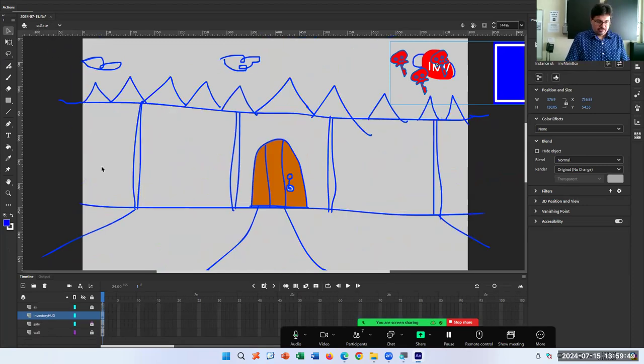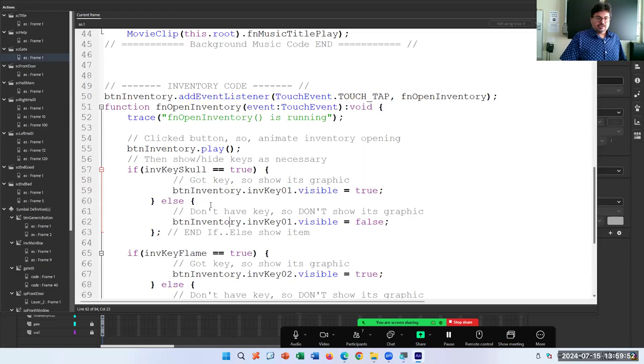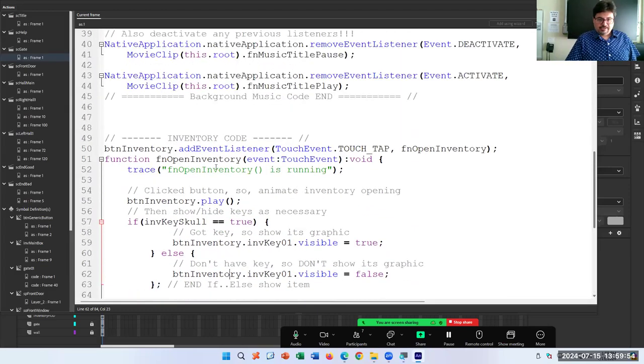Back on the gate, the code. I only need to copy the listener. I don't need to copy and paste that whole open the inventory. As I've said previously, as a beginner, pretty much you put the code necessary on the scene necessary or the frame necessary. However, technically, as long as the code has been used one time, it stays in memory, and therefore you don't have to redefine it or reuse it.